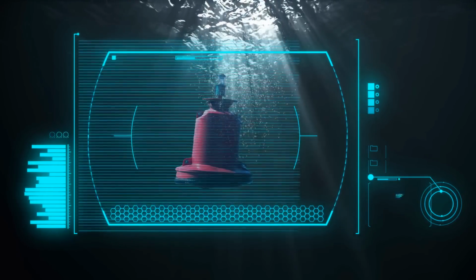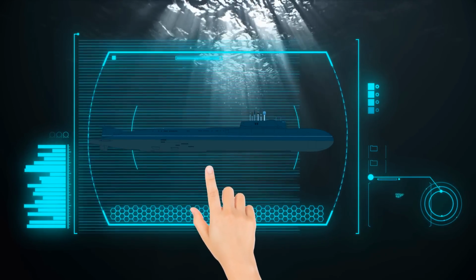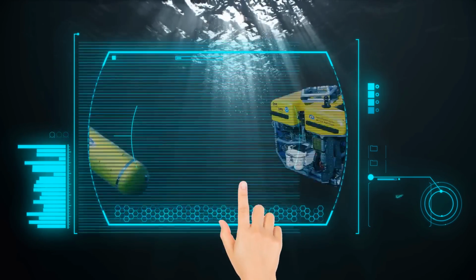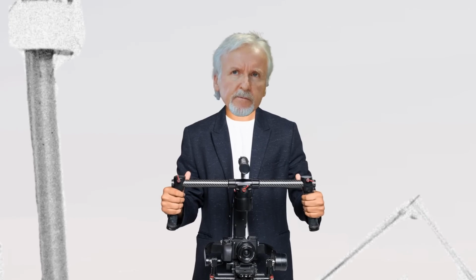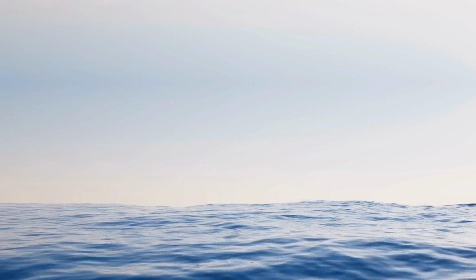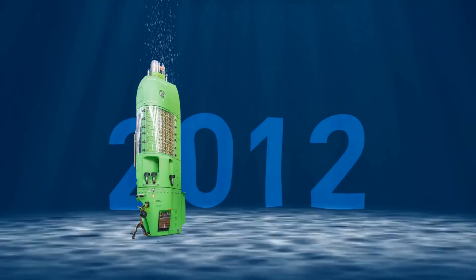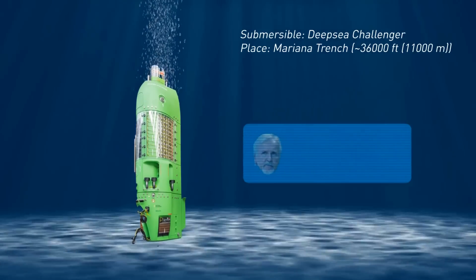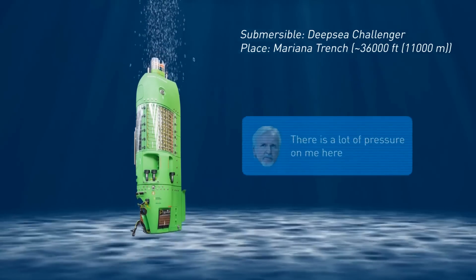We've got things like floats and drifters that ride the ocean currents while collecting data, and a whole fleet of underwater vehicles, some of which are manned, some remote-controlled, and some even autonomous. Remember James Cameron, the guy who made the movie Titanic? He's super into exploring the ocean, and in 2012, he set a record by going down to the Mariana Trench in a vertical torpedo sub. He thinks there's nothing like being in the ocean and experiencing it firsthand.